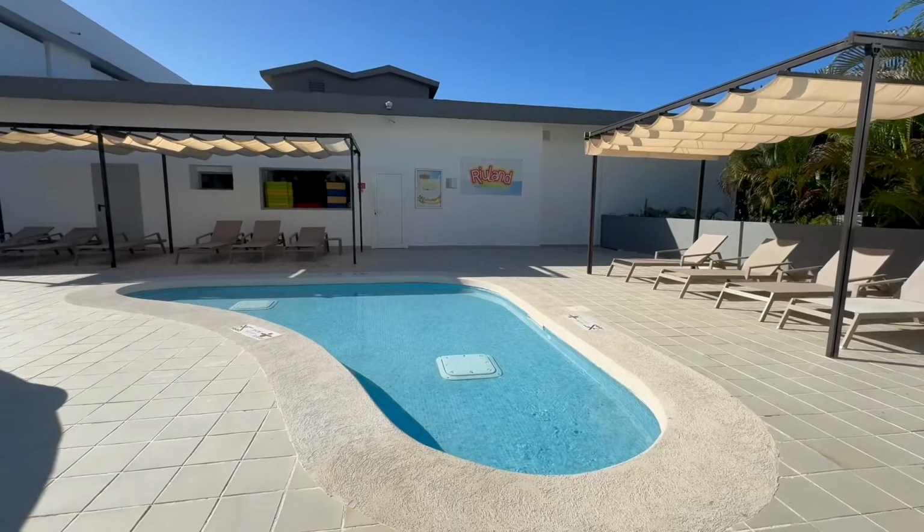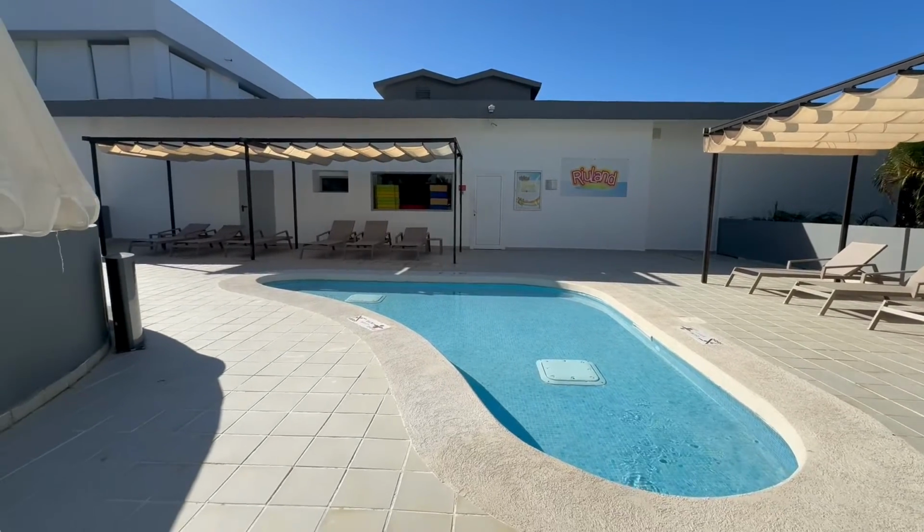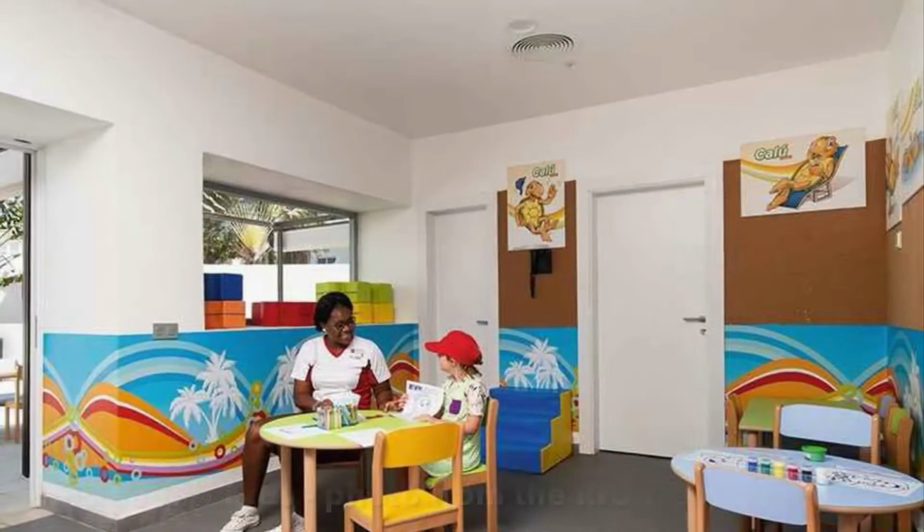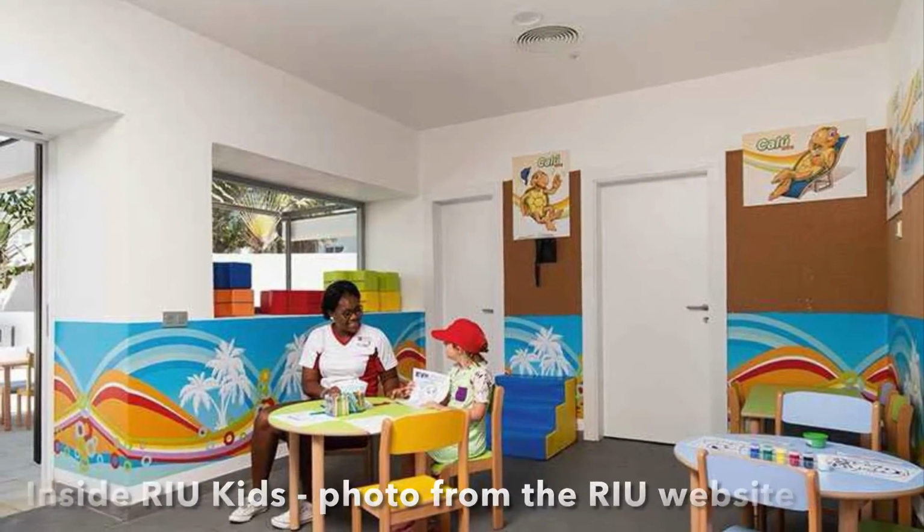RIU has a RIU Kids facility at the resort with a small pool and outdoor patio. I can say that the whole time we were there, we really didn't see anybody at this facility.